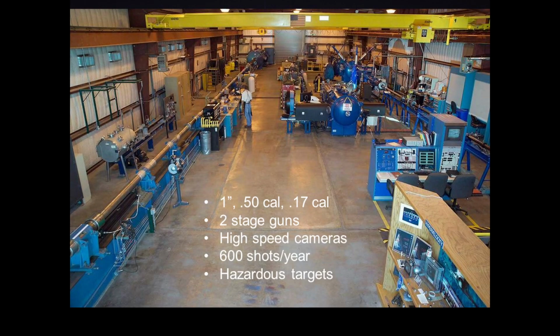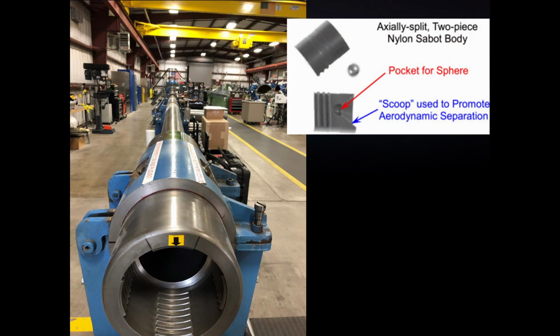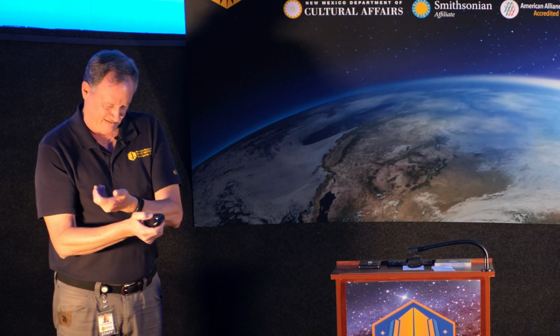So in any case, inside the lab, they have these chambers down here that they evacuate everything out of, and then they have high-speed cameras there that can record up to 2 million frames per second. So there's kind of what a sabot round looks like, and this is the 1-inch gun right here. And they shoot these up to about 600 times per year. So that's how frequently they're doing tests inside the lab. So, the Remote Hypervelocity Test Laboratory.